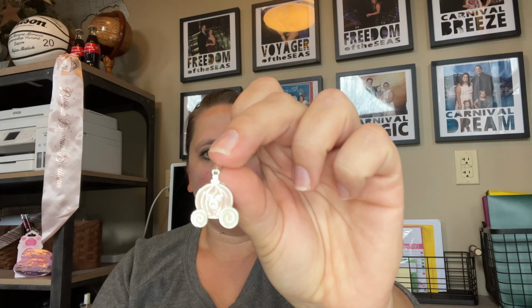That is, she got a necklace. It was presented very nicely in this nice box, exclusive to Disney parks, and it's a carriage. It has a little pendant, and it is a cute little carriage with some crystals in it. Probably over here would be better.